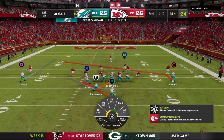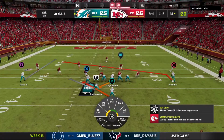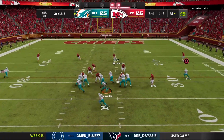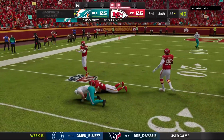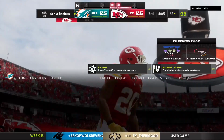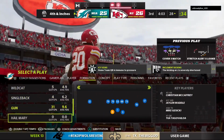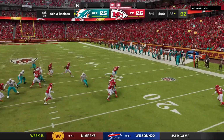Now on 3rd down, an extra DB out there for the Chiefs. Again, they run. Again, it's McCaffrey. And, boy, he is very close to a 1st down, but from where they're spotting that football, he's going to be a foot or so short. It'll be called a gain of 2, and that'll leave him with some options here on 4th and inches.